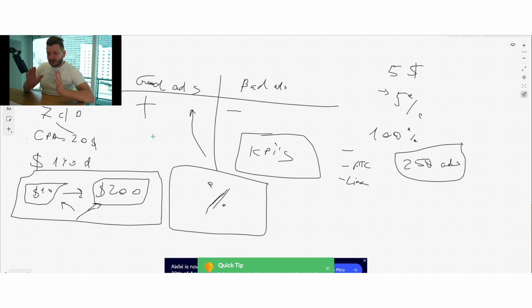Now, there is common sense in this. Ideally, let's say you want to spend $5,000 a day, then you would just have 5 ad sets at $1,000 each, and that would be a perfect setup.